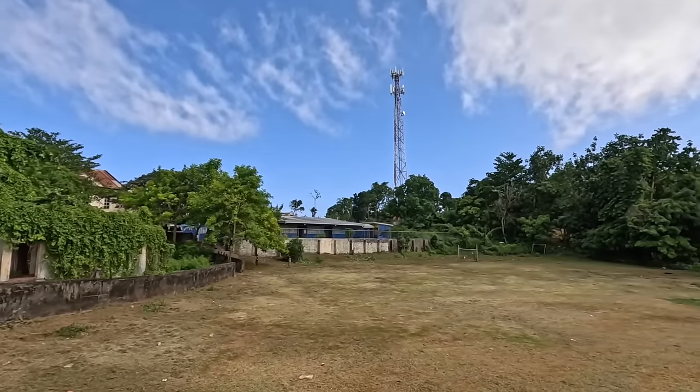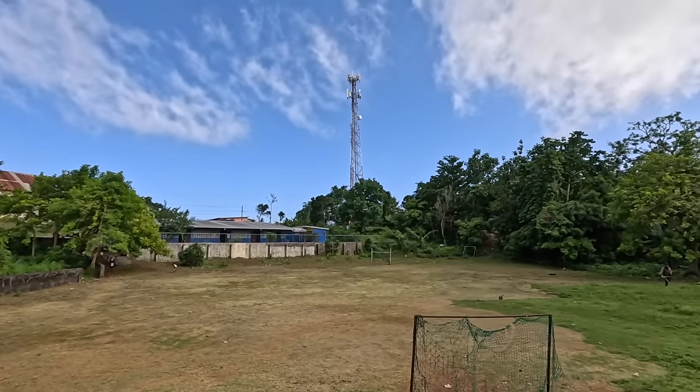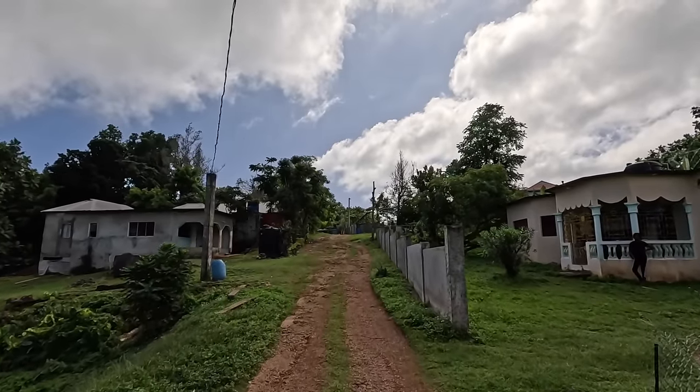Yeah. Well, I thought it was going out back. No. See, now this man's cutting down this field real nice. So far, these areas, they have a lot of farms. Mm-hmm. Pretty field.